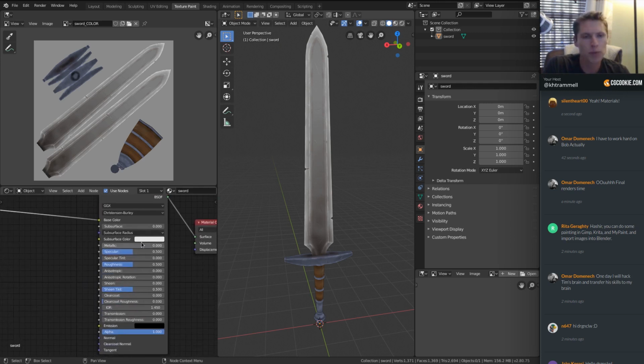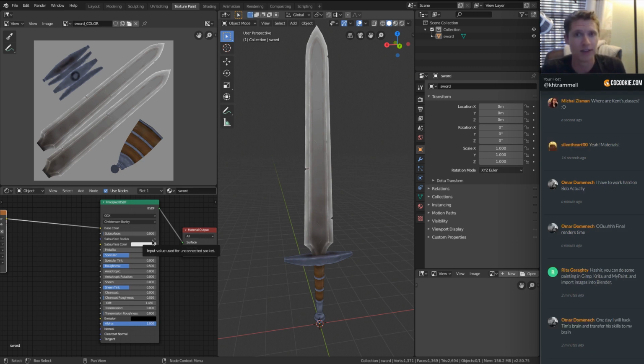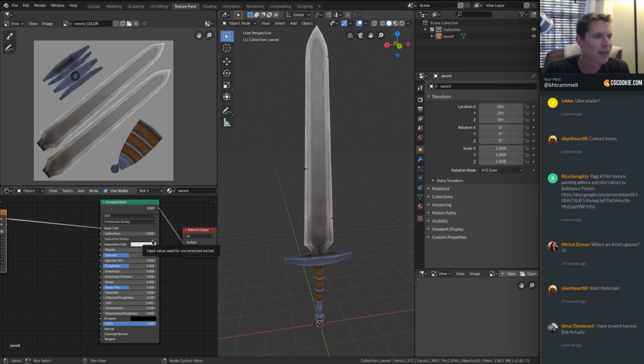And this is an Uber shader, as it's come to be called, that is designed to incorporate all of the main material properties you would expect for the vast majority of material types, from brick to plastic to metal to glass. Most of the things you can imagine it should be able to do. So yeah, that is an Uber shader. And if you are new to Blender, that's going to be all that you know.